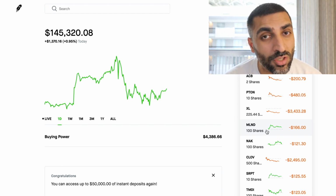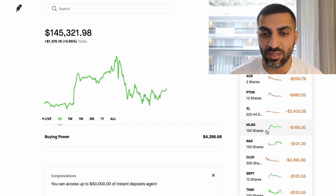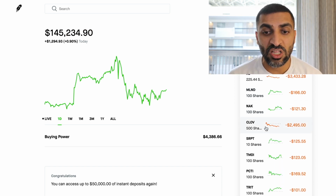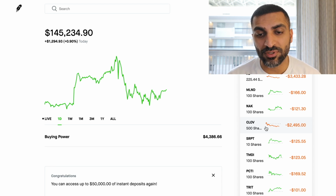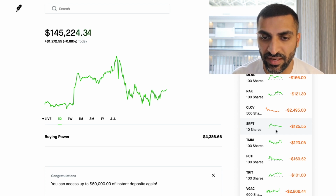I don't care how long it takes. It's going to be a part of this portfolio, and we are going to wait it out. MLND, NAK both closed green for the day, but red for us in this portfolio. Clove trending negative on the options and shares, unfortunately. SRPT did move up intraday, but then gave us a little bit of a run after that.